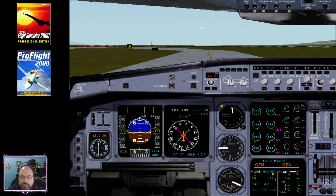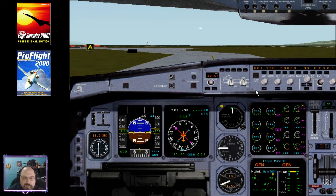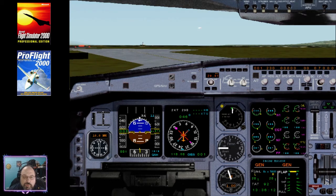I don't think ProFlight 2000 works correctly either. I had to create the ATC Adventure with the Flight Simulator 98 version and then copy it over in order to get it to work. I have tried all kinds of combinations to get the best possible experience, and this is the best thing I could find, short of building an actual retro computer.